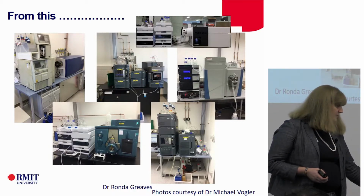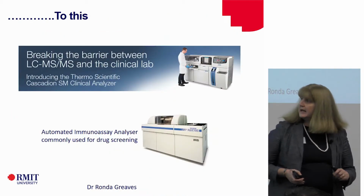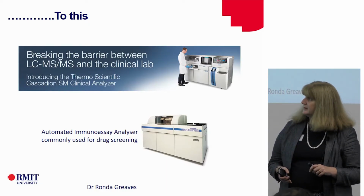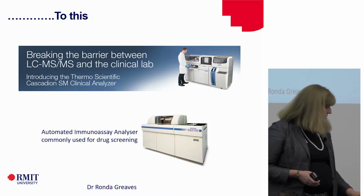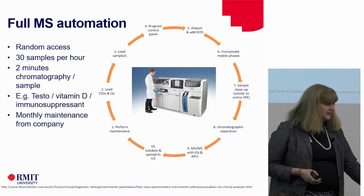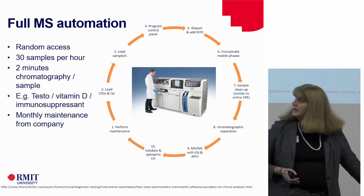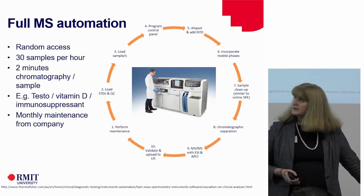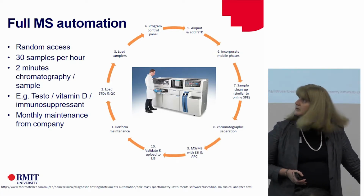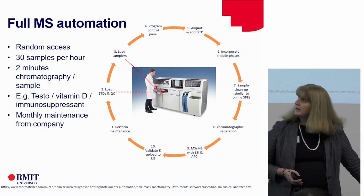Now, there have been companies that have been working on this, and Thermo, I saw in June in Athens, this instrument, and I'll just show you what they're doing. I don't think it's necessarily for dried blood spots yet, and it is a prototype. So it now looks like an immunoassay analyzer. It's a mass spectrometer, and we just load the samples in the same way.